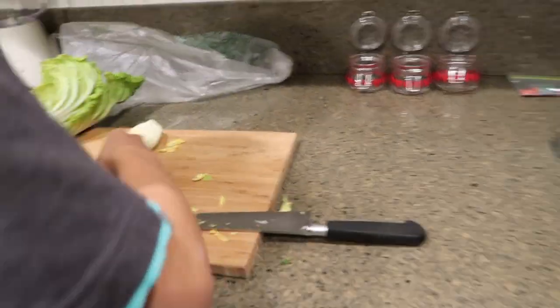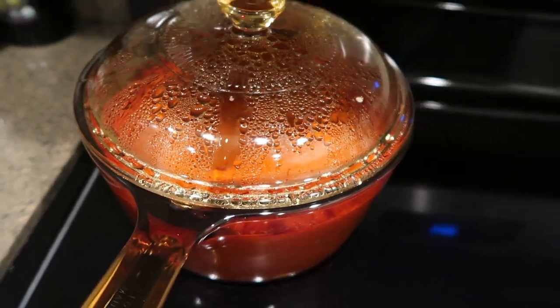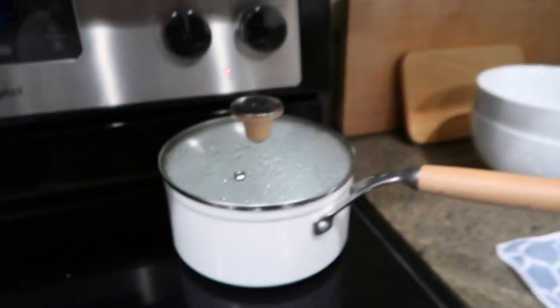Hot pot prep. Oh my gosh. We saw meat, fish balls, meatballs. Oh, this smells really good. It is pretty good. Yeah. Mm, yum. This is just regular water.